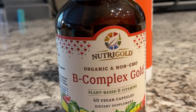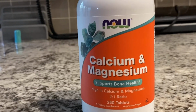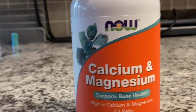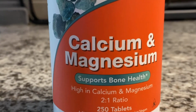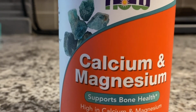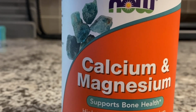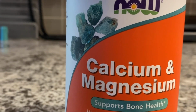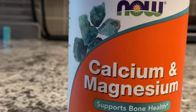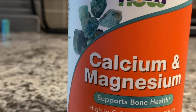If you're a vegan, you definitely want to take a B12 vitamin. And lastly, for me, this one is the most important, calcium and magnesium. I've actually had to take this my entire life because I was born with a severe dairy allergy. So I've never been able to eat milk, cheese, dairy of any kind without vomiting it up.